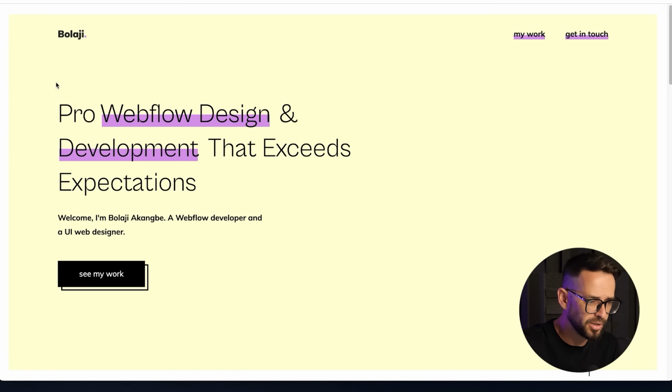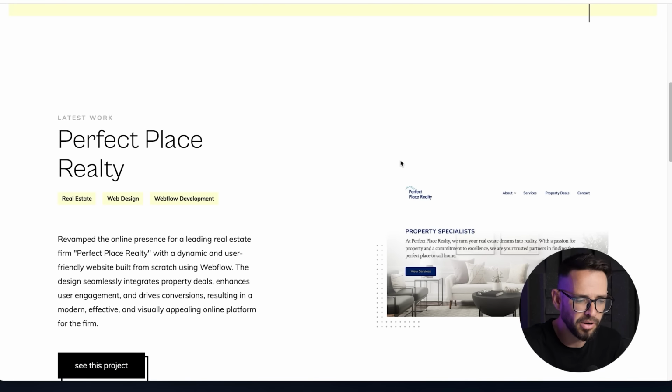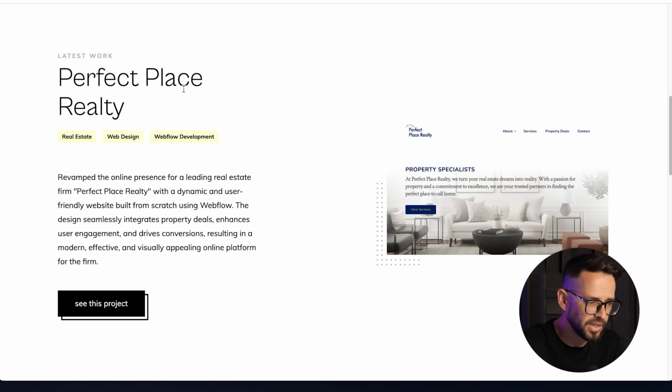All right, Balaji, pro Webflow design and development that exceeds expectations. It's kind of minimalist. I'm not sure how I feel about these color choices. I don't know why, but my gut feeling is it's a weird color choice. Perfect place, reality. Also, we've got this white on a very light yellow. I'm not sure about this.